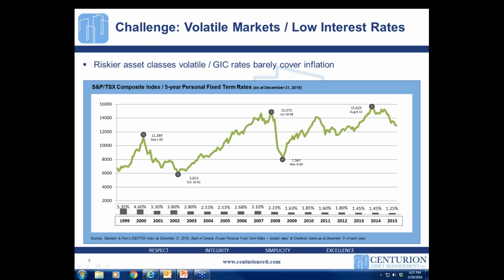Exactly. It's one of the analogies we hear a lot. We're heading into the baseball season now, and I'm a big Blue Jays fan. The goal of your investments, if you can find various investment strategies that can hit those singles and doubles, giving you that 6 to 8% rate of return over the long term, that's how you're going to succeed in these volatile markets.